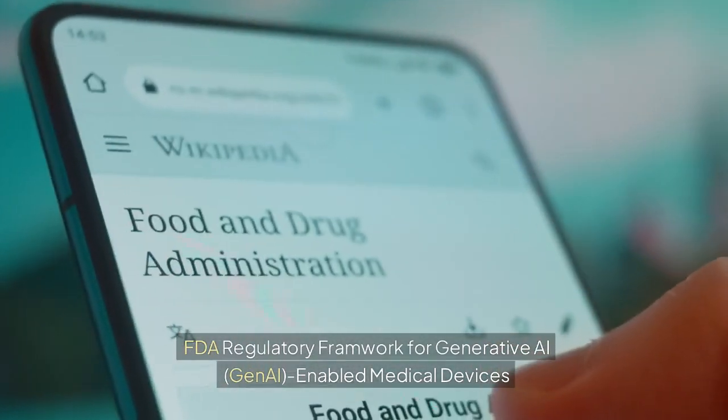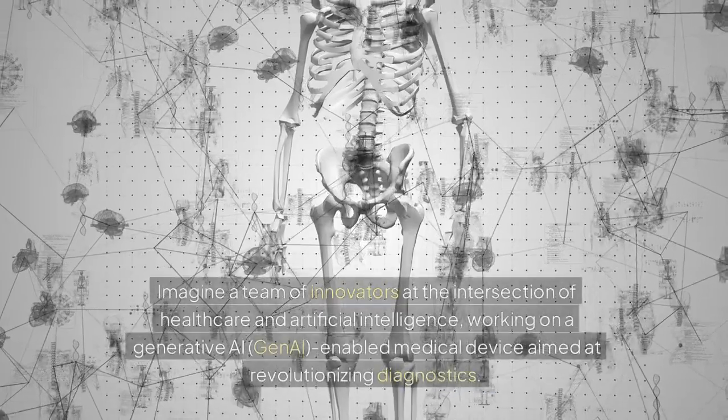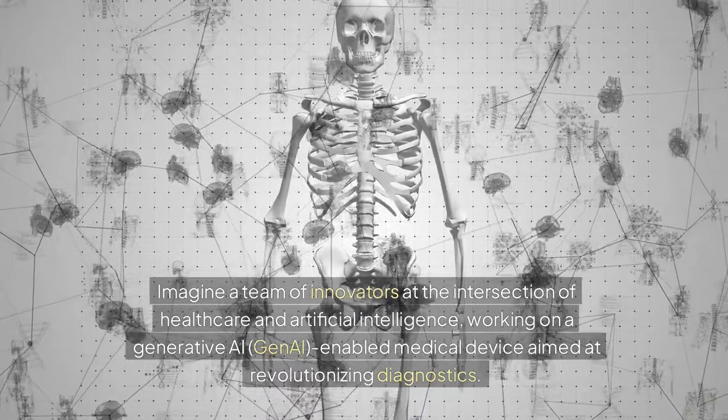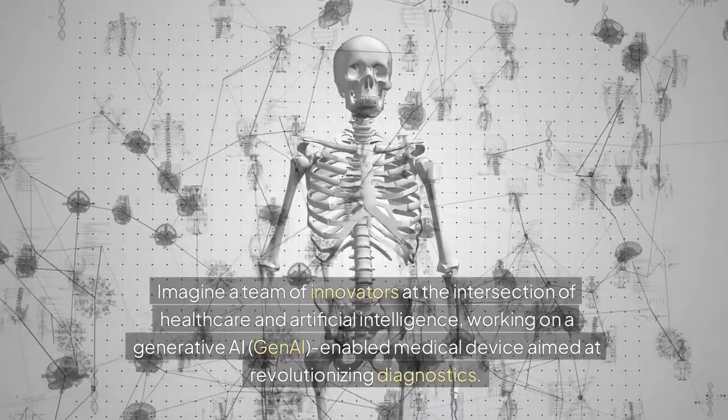FDA regulatory framework for generative AI, GenAI-enabled medical devices. Imagine a team of innovators at the intersection of healthcare and artificial intelligence, working on a generative AI, GenAI-enabled medical device aimed at revolutionizing diagnostics.